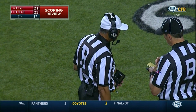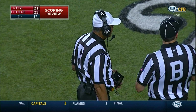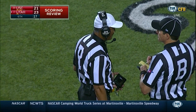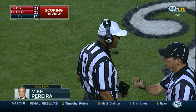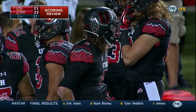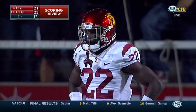Exactly. So one other question then, Mike. When they rule this play back in, when does the clock start? No, the clock will stay stopped because it's a runner out of bounds inside of 2 minutes. Okay. So the clock won't restart until the snap. So Utah doesn't need to worry about rushing to the line of scrimmage here and being on the line when they come back to play. They're okay at this point. Correct. Thank you. Utes still have one timeout.